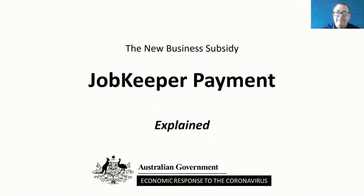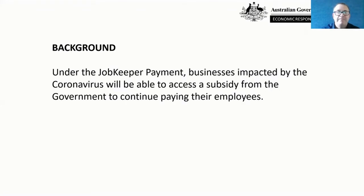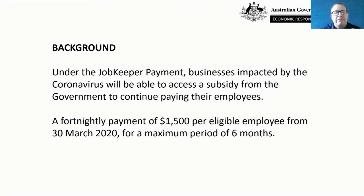Let's look at the JobKeeper payment and how it actually works. First, let's start with a little bit of background. Under the JobKeeper payment, businesses impacted by the coronavirus, and we're going to explain the criteria for that in a moment, can have access to this subsidy, which has been called JobKeeper, and it will predominantly help them continue paying their employees during this crisis. It will comprise a fortnightly payment of $1,500 per employee. So keep that in mind. It's fortnightly, $1,500 a fortnight. It is backdated to the 30th of March, and it will continue for 6 months, guaranteed.